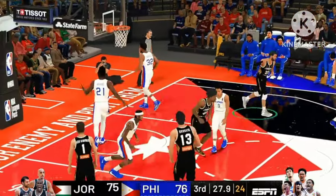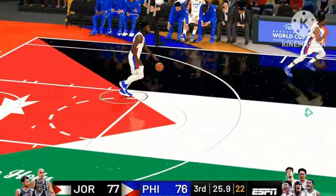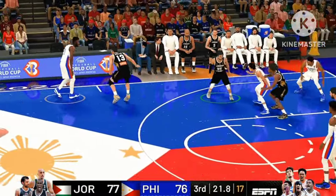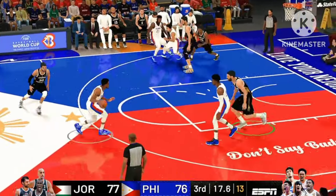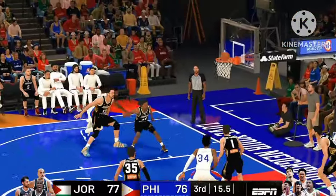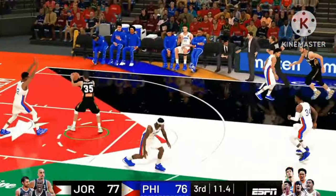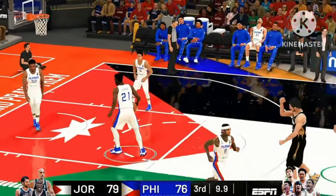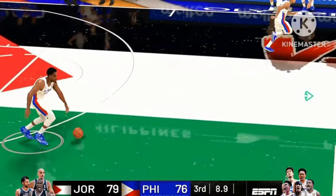Gets himself open and drills it. I just love the ball movement. We've got 22 seconds left to play in the third quarter of basketball. Here's B. Can't nail the jumper. Down low. And they pick up two. Give him eight.